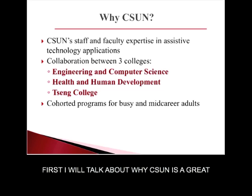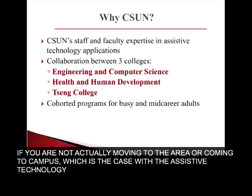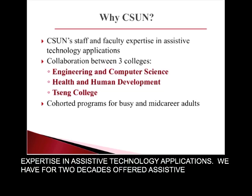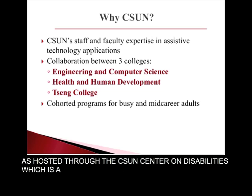First, I'll talk a little about why CSUN is a great destination for these programs, even if you're not moving to the area or coming to campus, which is the case with the Assistive Tech Human Services master's degree, because that one is online. As many people know, CSUN staff and faculty have a great deal of expertise in assistive technology applications. For nearly two decades we have offered an assistive technology applications certificate program. Many people have been certified through that 100-hour program, which is hosted through the CSUN Center on Disabilities, one of the leading centers on disabilities at a university in the country.